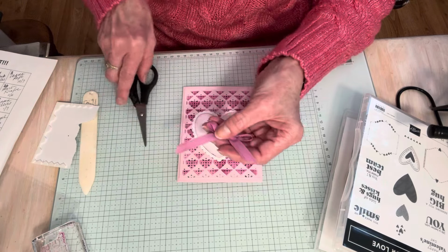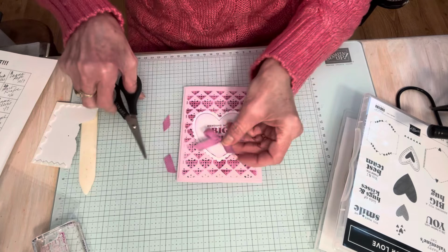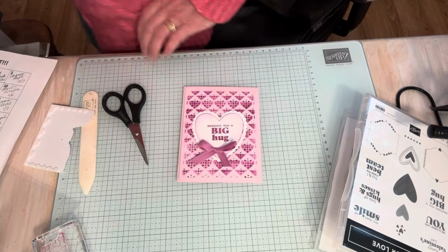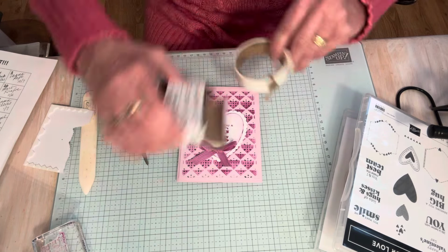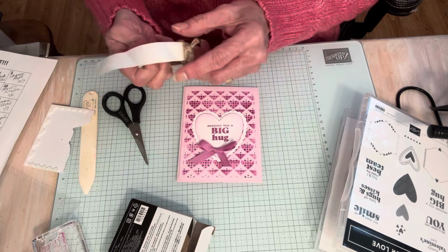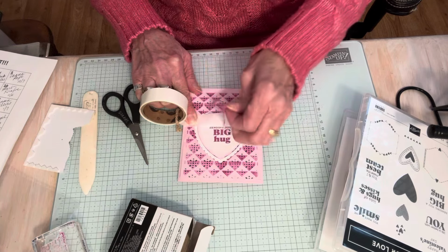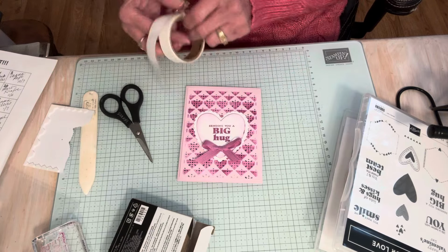Okay, so now I'm just going to cut this down like that. And then I am going to use a mini glue dot. I'm just going to stick my bow right on that mini glue dot. Ta-da! Now, how cute is that? I love it.